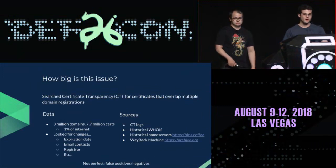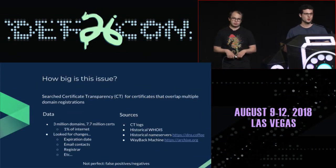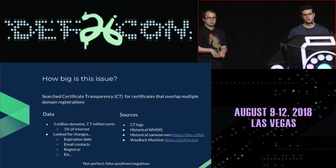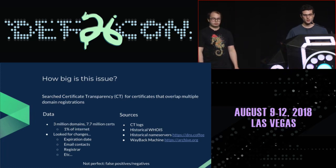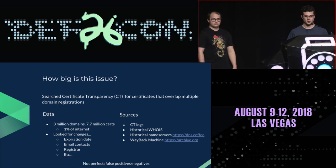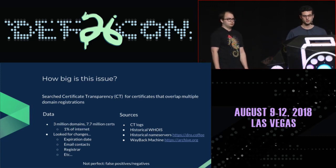So we set out to figure out how big this issue is. We searched certificate transparency to look for certificates that overlapped multiple domain ownerships or registrations. And the hard part of this is trying to figure out when a domain name changed hands. There's no easy way of doing this. The best way we could find was historical whois, historical name servers, and the Wayback Machine. We surveyed 3 million random domain names from the internet and their associated 7.7 million certificates, which makes up just about 1% of the entire internet. It's a fairly small study, but should give a general idea of what the entire internet looks like.